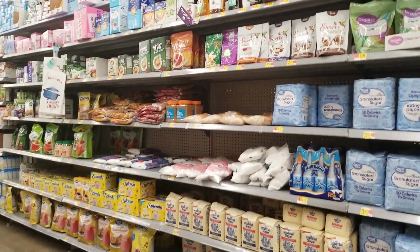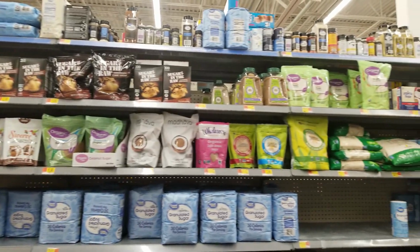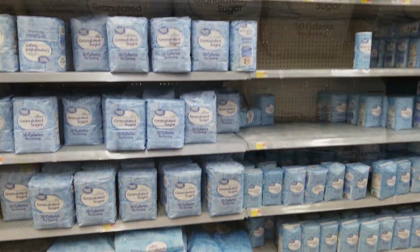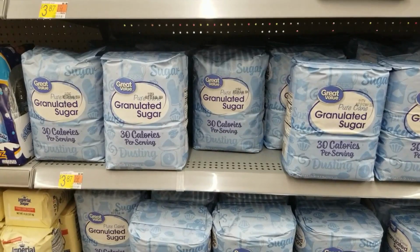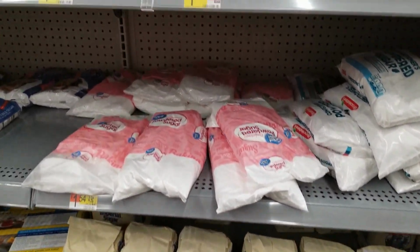And here's our sugar section. Plenty of Great Value. And really the only thing that I notice a lot of holes in here, and it's not necessarily a hole, it's just a very short supply of the brown sugar and the powdered sugars. I really hope that they stock up on this before the holidays hit hard.